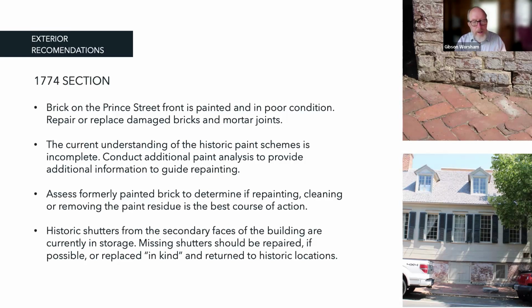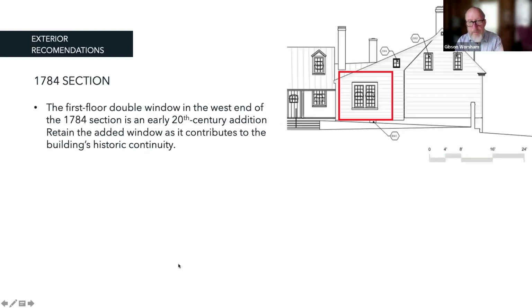So we're also asking or recommending that additional paint analysis be done to provide better guidance for historic paint schemes. We also were interested in looking at the painted brick for the same reason. Do we want to repaint or want to clean the brick? The historic shutters, as we mentioned, are currently in storage from the secondary faces of this section of the building, and the missing shutters that are in storage, or the shutters that are missing from the dormers, should be replaced in kind or repaired and returned to their historic locations.